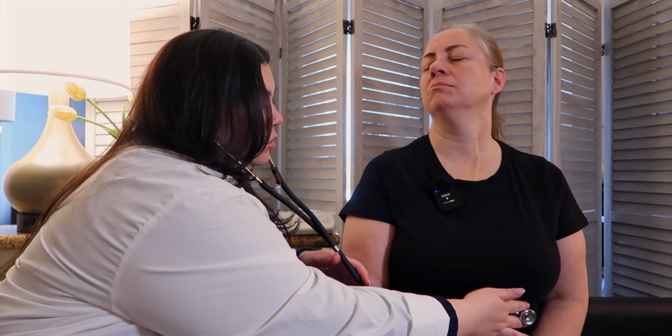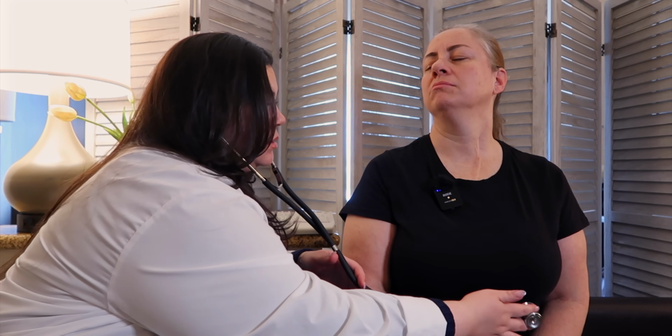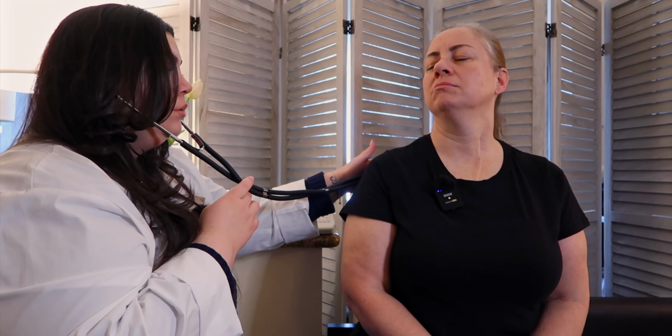Very good. So no abnormalities noted so far. Normal sinus rhythm and rate is well within normal limits. Not noting any signs of tachycardia or bradycardia at this time. So I'm going to move on to a brief lung assessment.